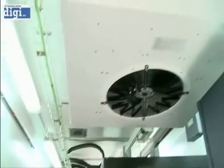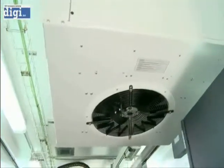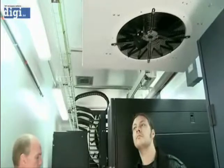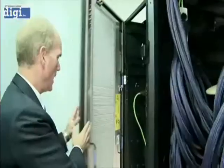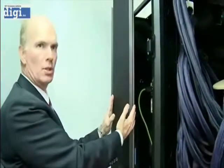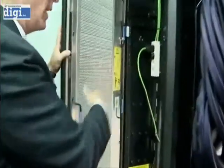As you'll see, overhead fan coil units we could use. We have in-row cooling units like this one on the end. We also have the IBM rear door heat exchanger. It's a door that fits on the back of the rack. You can see it only adds about 3 or 4 inches in depth, but it removes all of the heat that's generated by this rack.